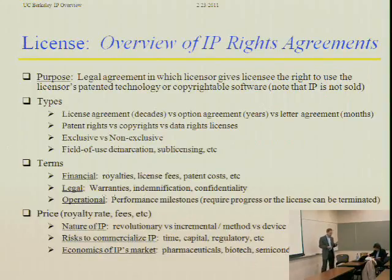So now let's move from commercialization and catalyzing commercialization to the licenses themselves. The purpose of the license is to give these companies the rights to use the technology or the copyrightable software. There's a lot of flavors of licenses. There's exclusive and non-exclusive. There's all kinds of field of use demarcations. There's all kinds of sub-licensing. So while it's one word, it's actually a relatively rich area for negotiations and contracting.